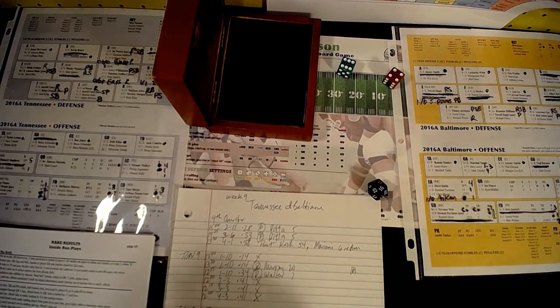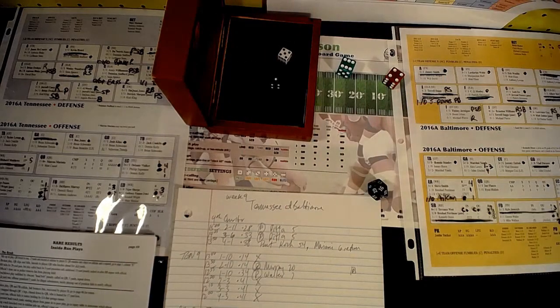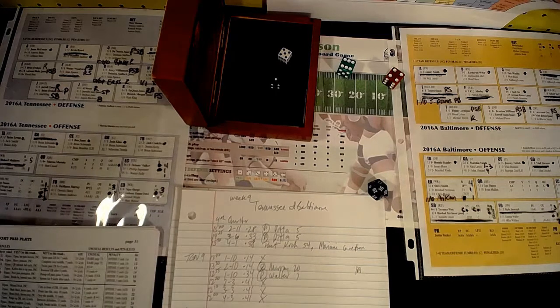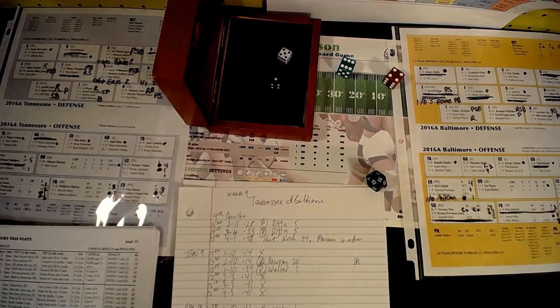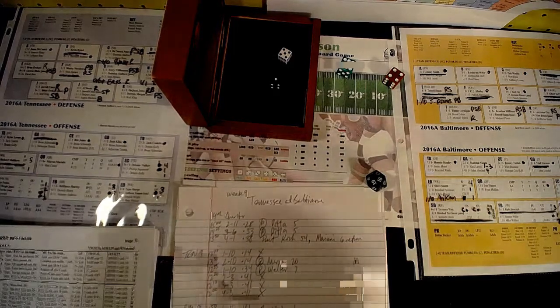So here we go with the hard hits chart. It's a 15, is designated receiver, rated 2. Mike Wallace is not, so he drops it. It is incomplete, and that is a turnover on downs. Tennessee will get the ball back at their own 37. Okay, well, so Tennessee gets a break there.